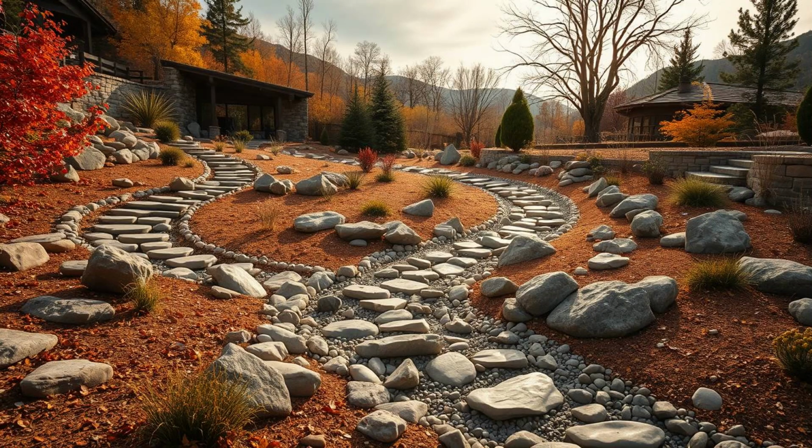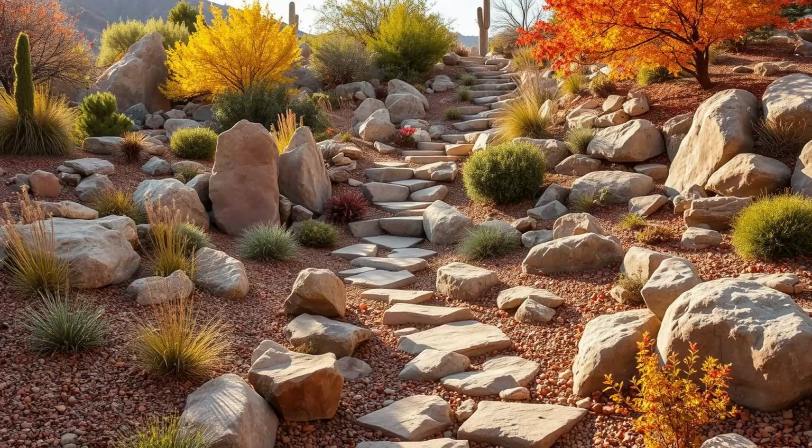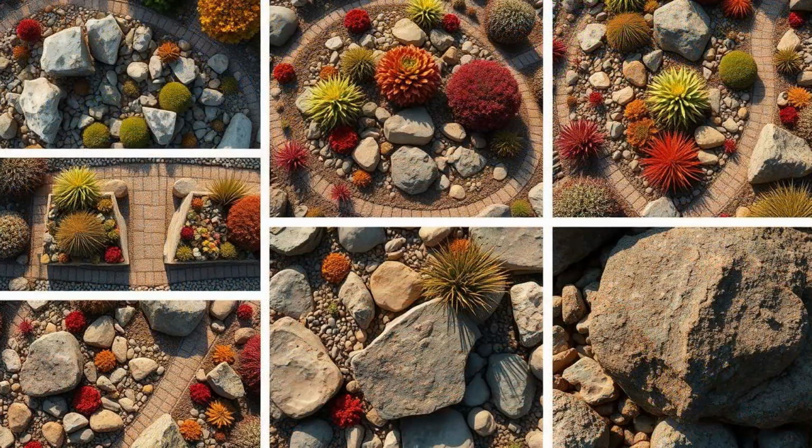Okay, now that you've got a sense of what's out there, let's really get into the fun stuff. In the next chapter, we're diving into actual design ideas. Real, creative ways you can use these rocks to build something beautiful in your own backyard. Get ready to be inspired.